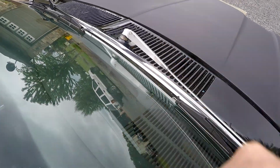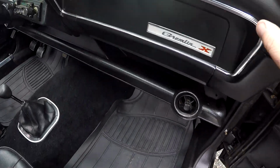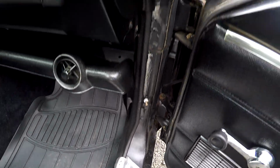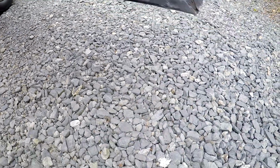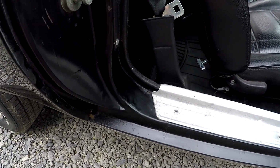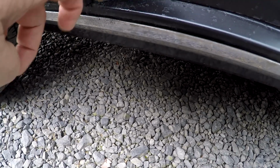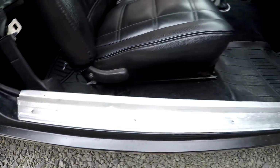Well, maybe I'll go out here. You can see a little crack right there in the dash pad. I guess you've got the pad and then this back pad. The jambs look really good all the way around. This door looks pretty good too. Take a look at this jamb here. That's just some wax right there, but I picked off a little bit earlier to see if it was rusty, and it didn't look like it was rusty to me.